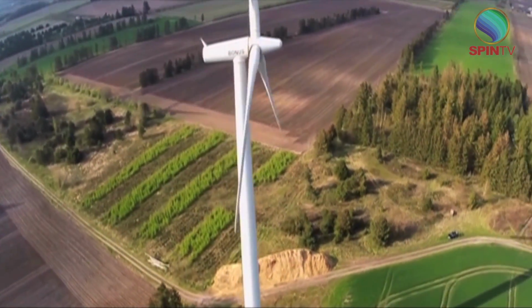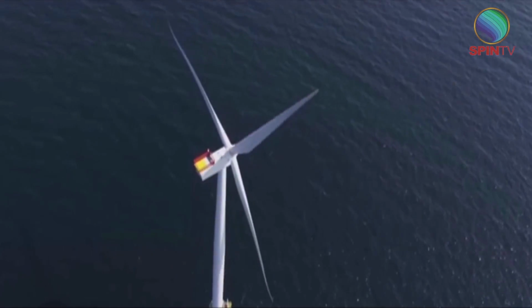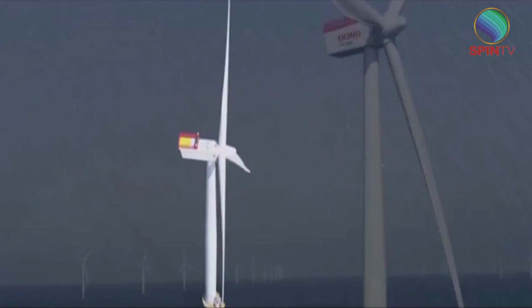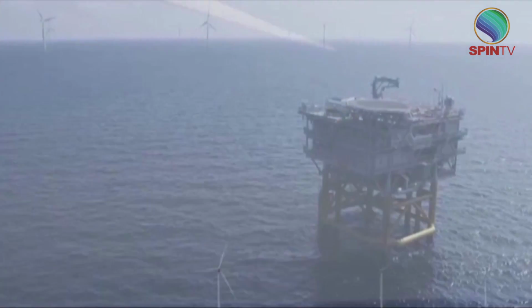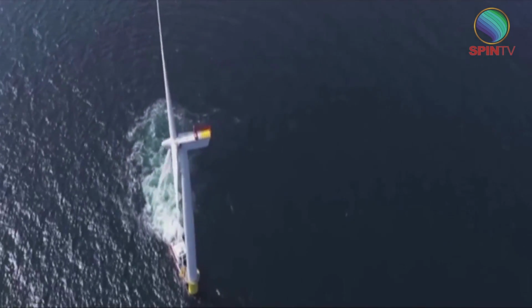Quite recently, it was reported that Denmark produced 116% of its national electricity from wind turbines and even exported power to Norway, Germany, and Sweden thanks to its wind farms.